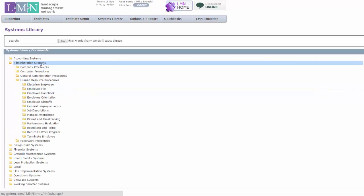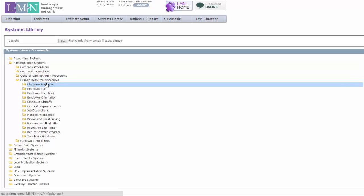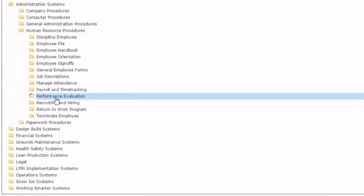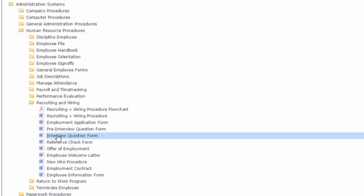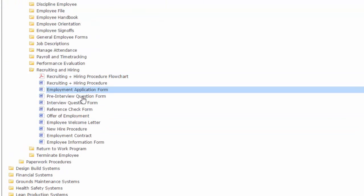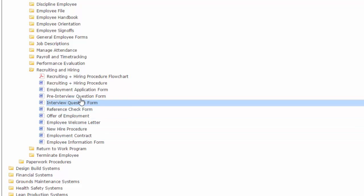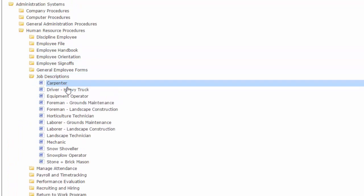Here, for instance, under the administration systems, human resource procedures, I've got all kinds of folders that relate to human resources. So whether I'm looking to do a performance evaluation for my staff or recruiting and hiring, and I want to see a proper order of operations for recruiting or an employment contract, or I want an interview question form, or whether I want job descriptions for posting, all these things come included in LMN's systems version.